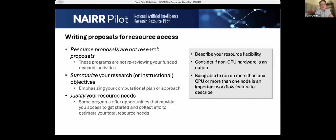All right, I don't want to go into too much here either. I know this is coming up later, but just a reminder that resource proposals aren't research proposals. So we're not looking at re-reviewing your funded research. Just summarize your research objectives, but emphasize your computational plan and justify your resource needs. Tim will go into much more detail about all of that. Another important comment I want to make is describe your resource flexibility. Don't assume that you need a very specific type of resource and then hope that the pilot has such resources. You should look at what resources offer and try to map what you need to what resources are available. I encourage you to consider non-GPU hardware that might work for your problems. There's quite a few of those in the pilot. And if you do need GPUs, being able to run on more than one GPU or more than one node of GPUs is an important part of your workflow you should describe in these.